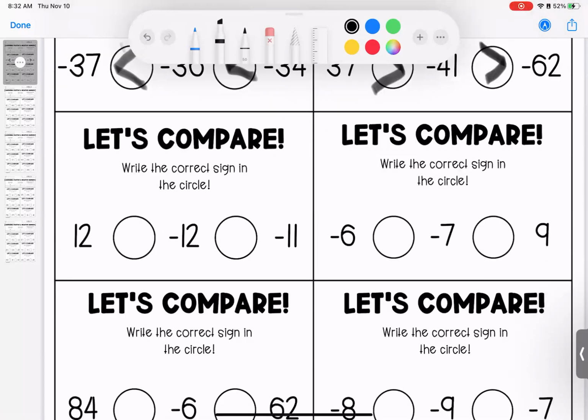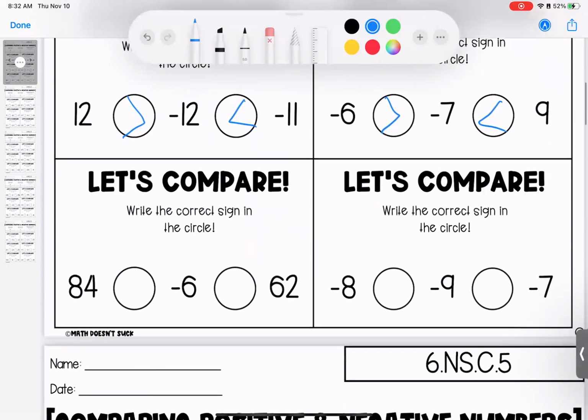Next set, positive 12 and negative 12. Positive is going to be larger. Negative 12 and negative 11. Negative 11 is going to be larger. Again, think of money, owing someone money. Negative 6 is greater than negative 7. Negative 7 is less than 9.